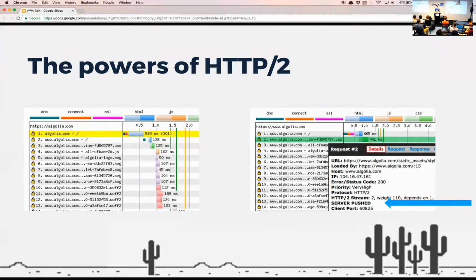In our case, that's the application CSS file, the only render blocking asset that we have right now, which means it's going to receive it faster than it would if it had to parse the entire HTML. As you can see here, WebPageTest actually shows you if the asset was server pushed. So you'll be able to check if your link headers work, and it's a pretty useful tool as well, WebPageTest, so use it.